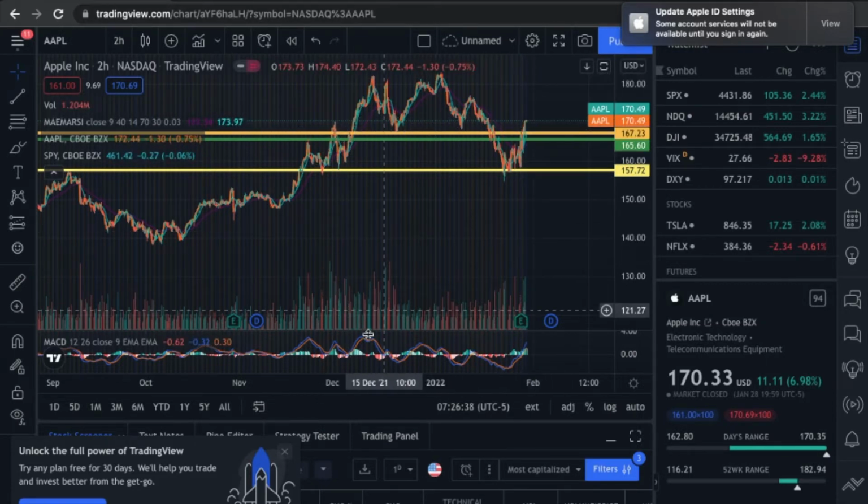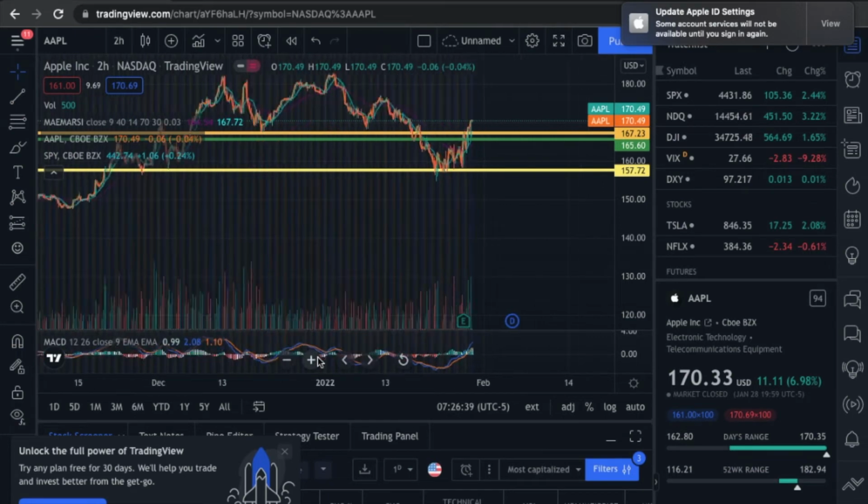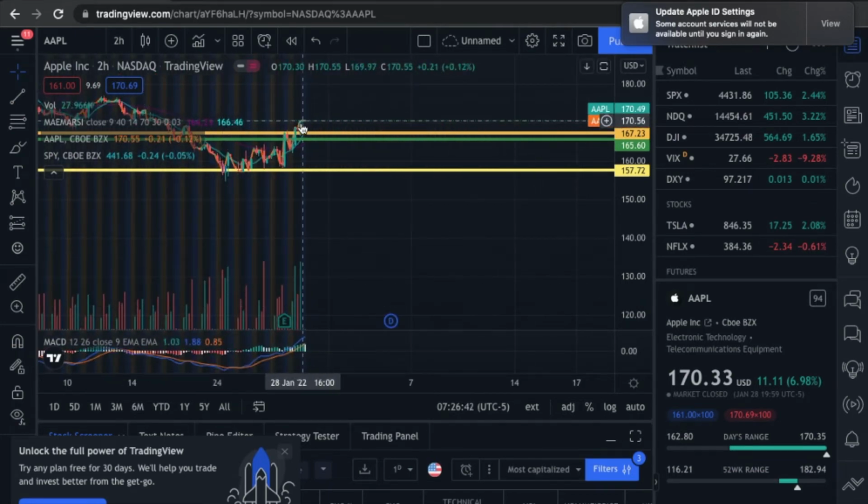So that kind of brings me on to the next point. When you have a plan, it's also time to execute. Apple just broke above this level of resistance around 167. And as you can see, Apple was up almost 7% yesterday. So it finished the day strong, right? But look, it could now pull back towards this level of support. So your first thought when you see Apple is, let's buy call options until the next level of resistance.